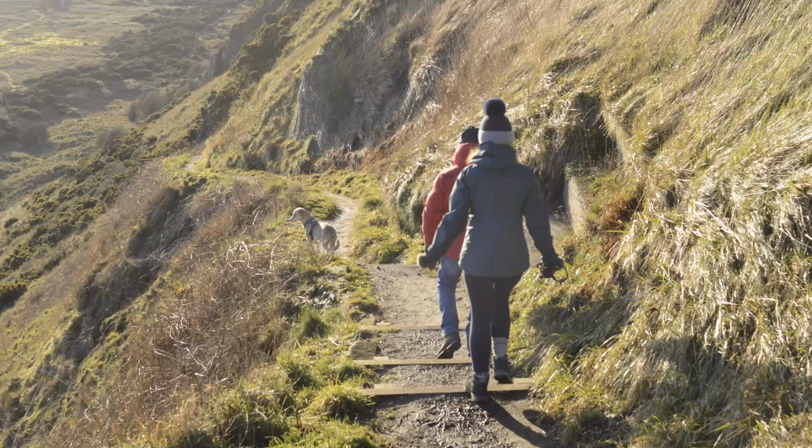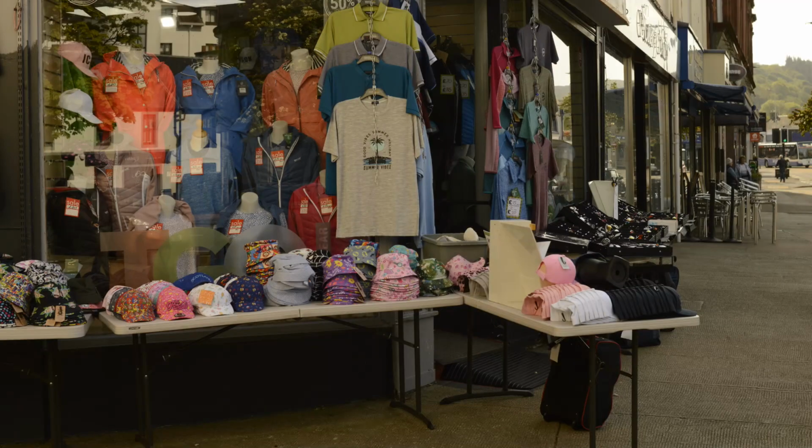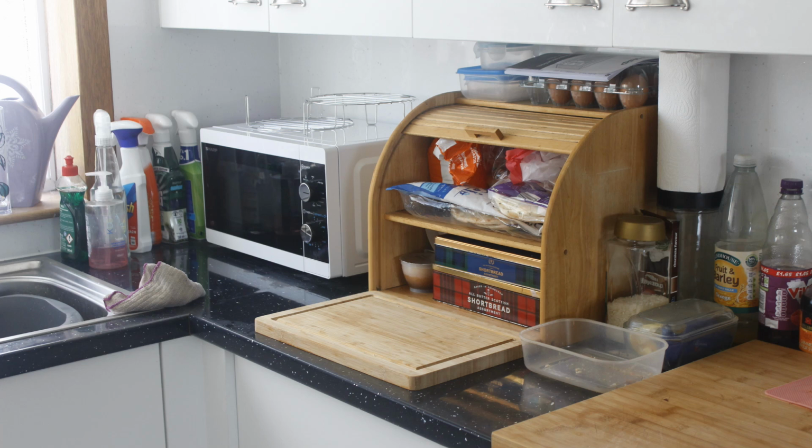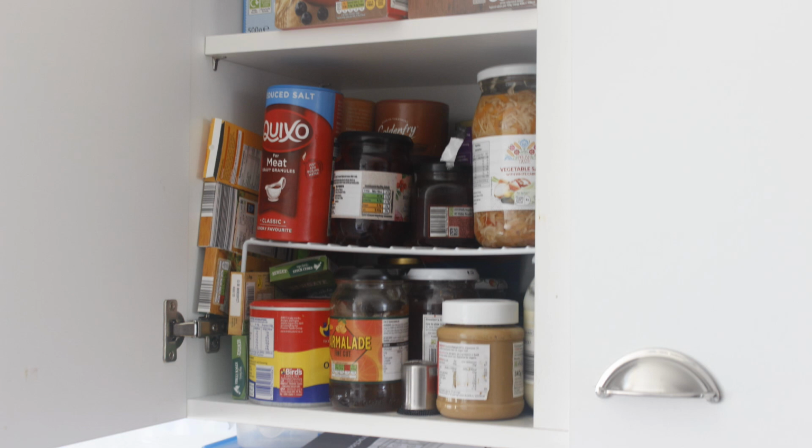The dog is on the path ahead of the women. There are a variety of hats on the table. The woman has a red coat. The microwave is in the corner of the kitchen. No, the left-hand cupboard is open.